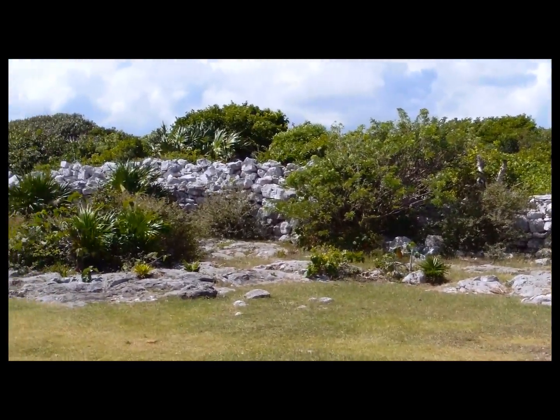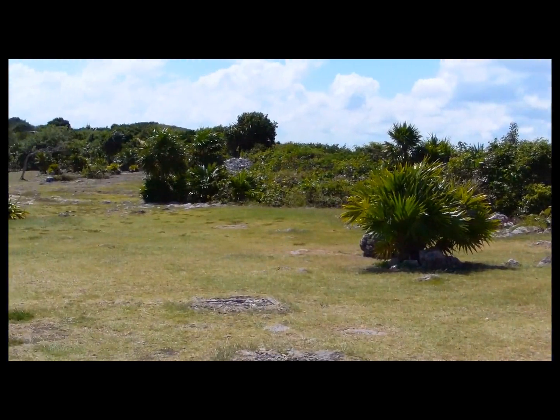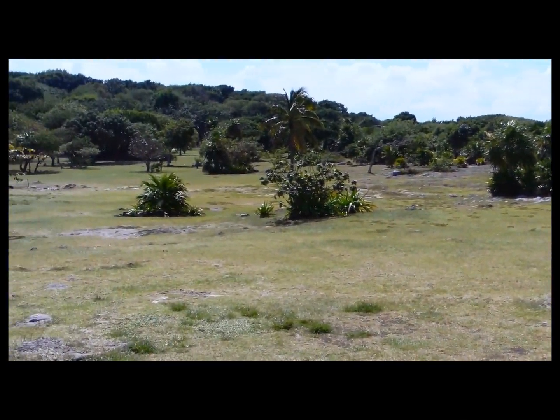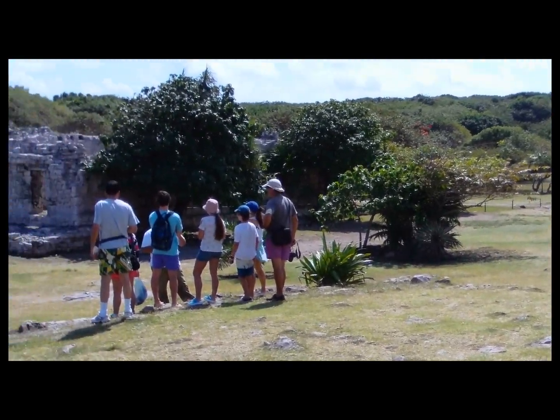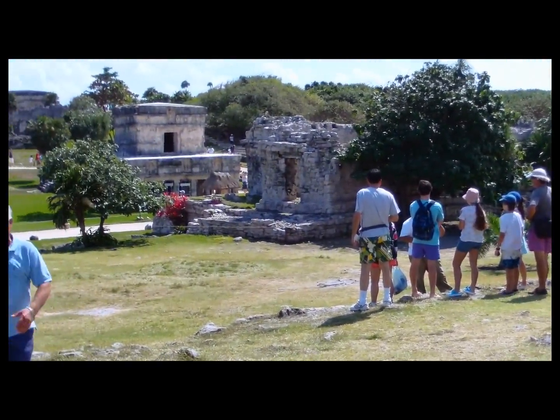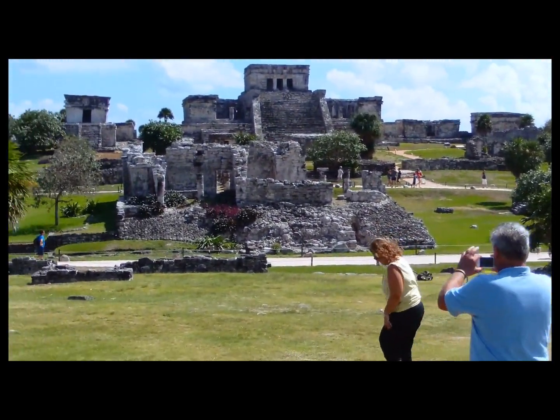This is the west side of the property. It's a very unique location. Geologically, it's very young. It's only 2 million years old. Yucatan came out of the sea about 2 million years ago.